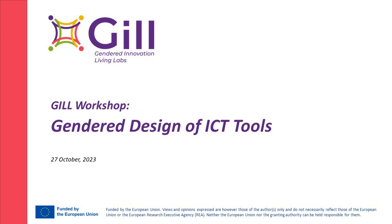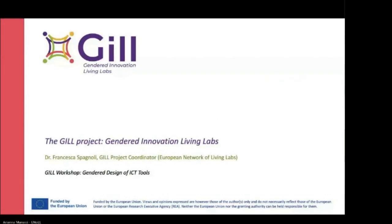But there will be three exciting tools that we are going to present to you that have been developed, one in equalsu.org and two in GILL projects, to support you in applying this gendered innovation approach. I will give you guidance because this is going to be very interactive. We're going to have three different breakout rooms. I will explain later how we're going to move to the breakout rooms. But at the beginning, we will give you very quick presentations about the GILL project and the tools. Then we will move to the interactive part.